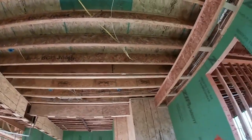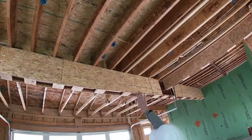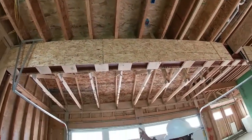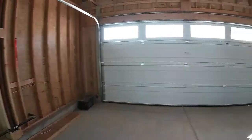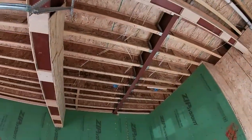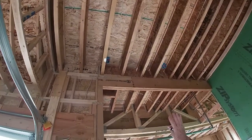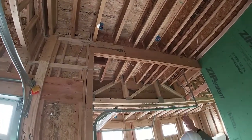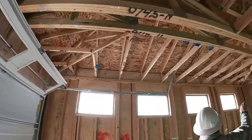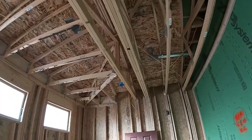I've got 1, 2, 3. I've got a service outlet for the garage door opener plus the low volt wiring. The low volt goes down to each side of the garage door. 4, 5, 6. Got a junction box for the coach lights. 7, 8, 9. 9 lights, power and low volt for this garage door opener.